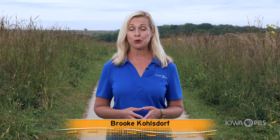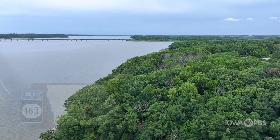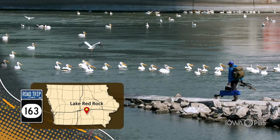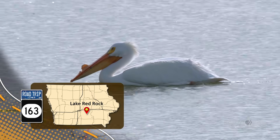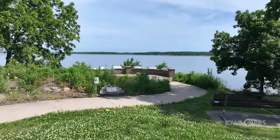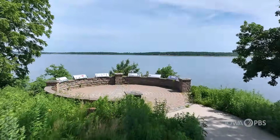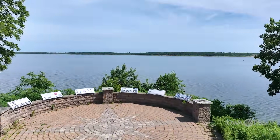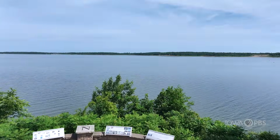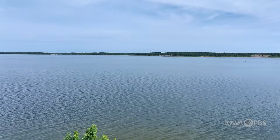Next up, we head to Lake Red Rock, where visitors can explore more than 15,000 acres of natural playscape. In Marion County, a sprawling body of water provides a man-made natural playscape for outdoor recreation, while at the same time protecting rural communities and farmland from flooding.